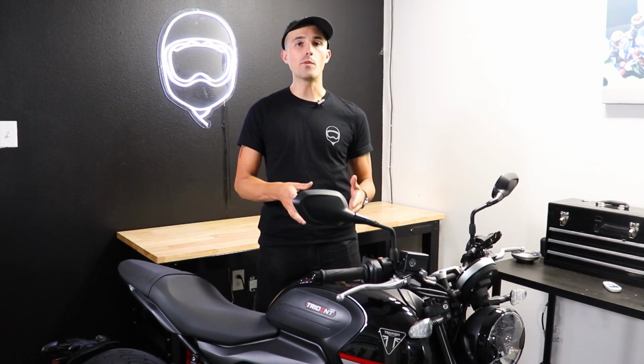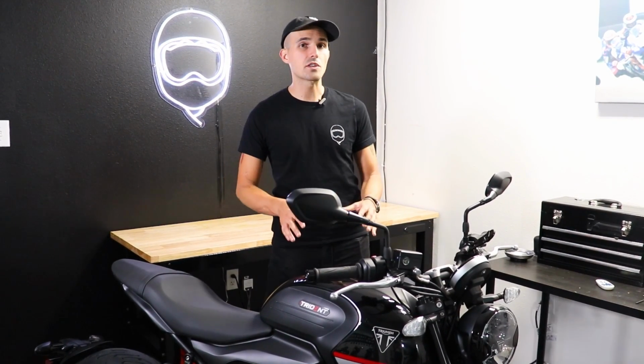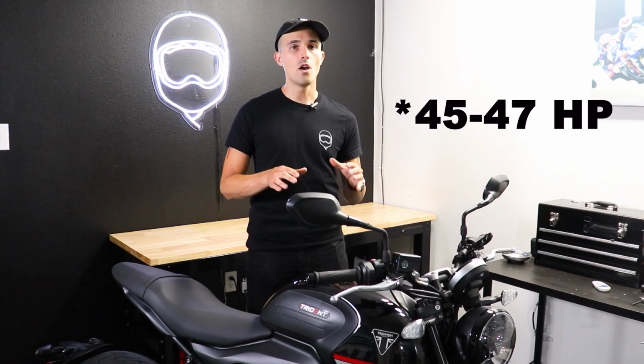Now, one of the first considerations when you're thinking about getting your beginner motorcycle is how much power the bike actually puts out. This Triumph Trident over here puts out about 80 horsepower, which we here at Yamanoob consider to be about the bleeding edge of what you would want for a first motorcycle. In fact, this motorcycle, as it's sold in most other markets in the world, is sold with a restricted kit, putting out only about 45 to 47 horsepower.